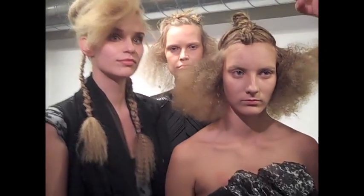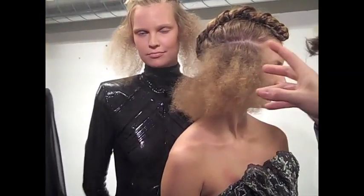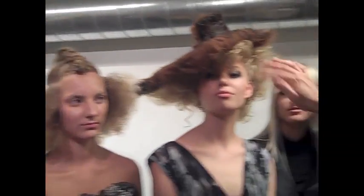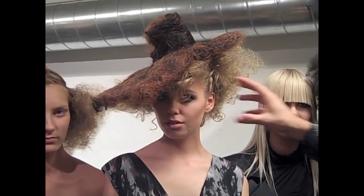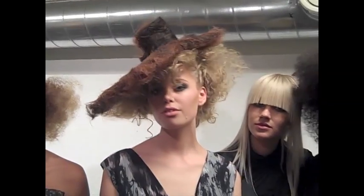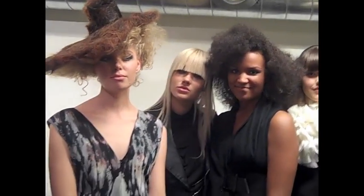Here is our two McQueen models. So just working with the frizz, and then anti-head shape with the knots through the top. Then we have the 40s hat, French inspired, working with the curl underneath, and then working with the hair pieces, what we call camouflage hair wefts, that we built from scratch to create the very French couture hat.